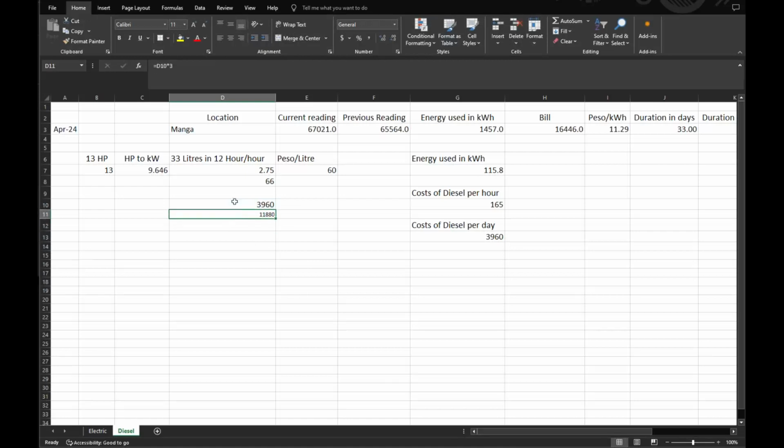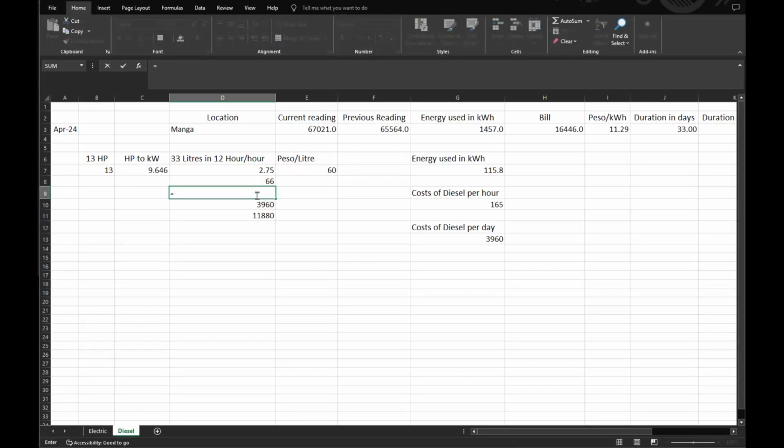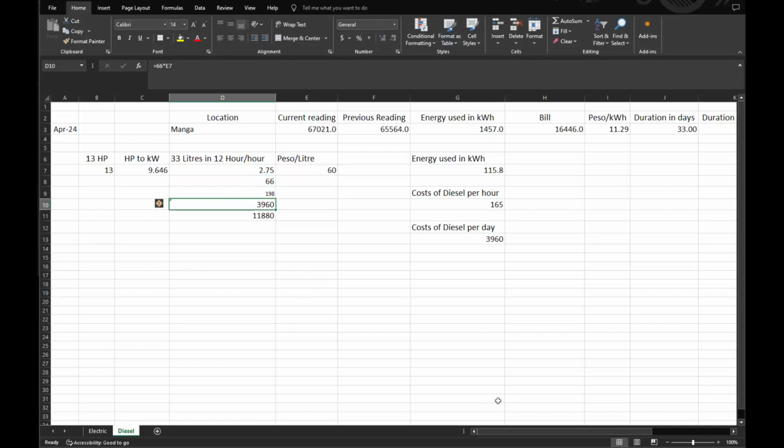Then you're consuming at a rate of, call it 12,000 even per day, running 13 horsepower. So that's the cost associated, and the liters consumed. In fact, that's just 66 liters per engine per day. So if you multiply that by 3, it's call it 200 liters even for 3 engines. So those are the usage of a 13 horsepower.